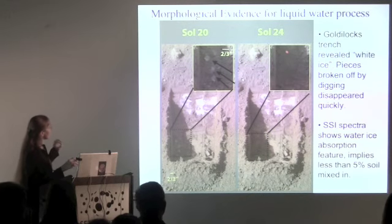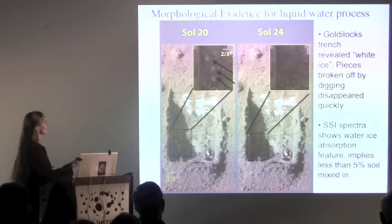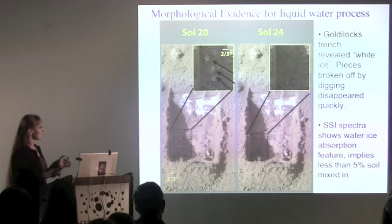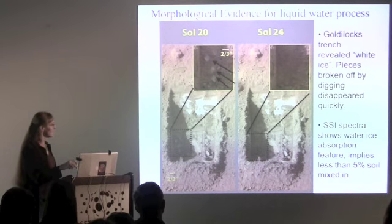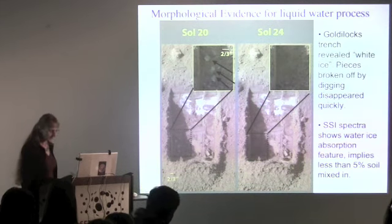Subsequent to that, I mean, that alone was enough to convince some people that this had to be ice and it was sublimating after it got broken off. Subsequent to that, we acquired spectra with the SSI, so this is basically multispectral imaging, and looked for a water ice absorption feature which was visible in these white patches. It turns out that if you mix soil in with ice, it will actually obscure that absorption feature, if there's only 5% soil. So we know that this is nearly pure ice in this white area.